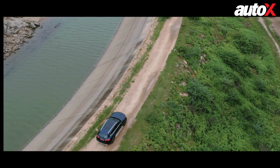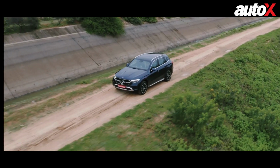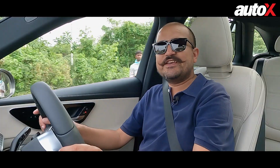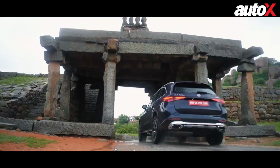So if you would like to take your GLC off-road, I don't know of anybody who does that, but it has the ability to do that. So that's quite interesting that Mercedes has given the 4MATIC and this transparent bonnet facility in the GLC.